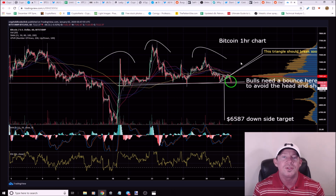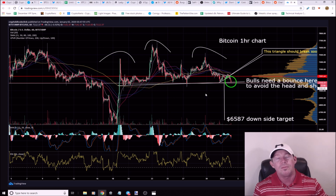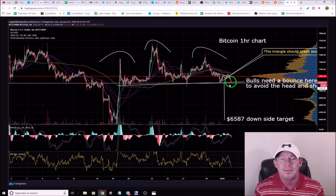So the bulls have got to bounce here. Now, if you're trading this, if you hold Bitcoin right now, you want to have your stop down here. You do not want to ride this down to 6,500 potentially.